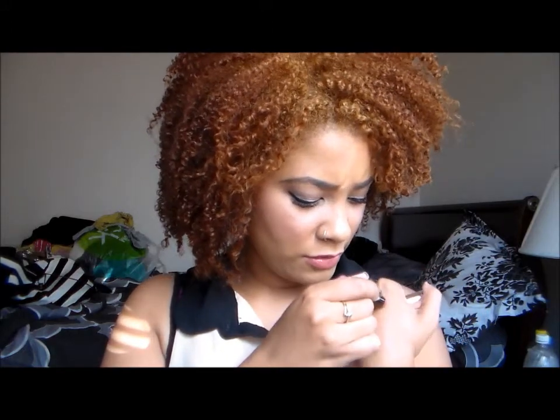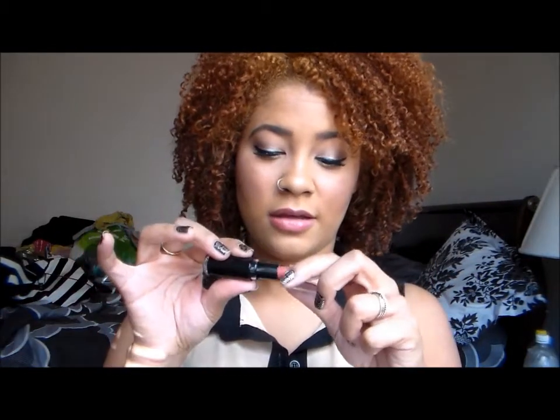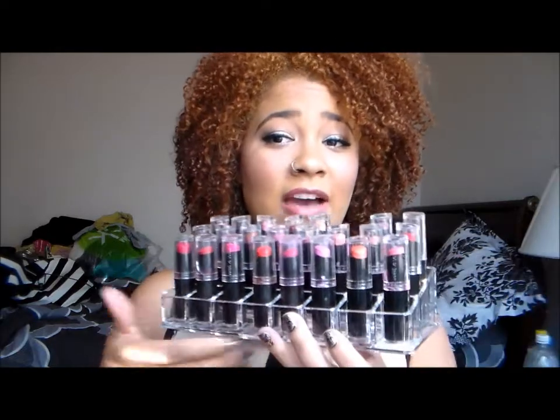Today I'm wearing the color In the Flesh, which is a beautiful pink nude color. It's just gorgeous. I love these lipsticks. I have most of them. I'll show you. They have their own lipstick holder dedicated to them. I have most of them.